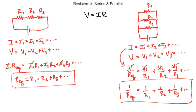Okay? So just be careful there, right? Don't fall into the trap of thinking that parallel is always adding inverses. It's not. It depends on whether we're talking about capacitors or resistors.